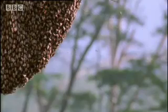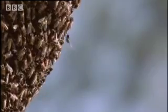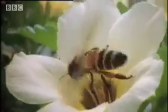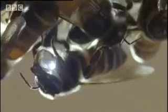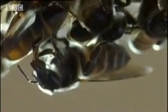The colony's great treasure, of course, is its huge store of honey. This is produced from nectar, which the bees industriously collect from flowers. They systematically expose it to the air so that the water it contains evaporates and the nectar becomes sweeter and thicker. Eventually, it turns into honey.